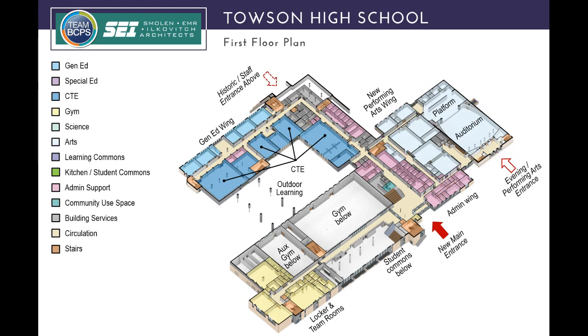I mentioned the topography. The historic entrance that anyone familiar with Towson High School is used to from Cedar Avenue is actually one story above us. And this gives us an opportunity to replace the back piece of the general ed wing with high volume career technology education programs. So activities like construction trades and electronics and such can use that larger volume space for the types of projects they'll be working. And in this location, they're directly adjacent to that outdoor learning environment I mentioned before.